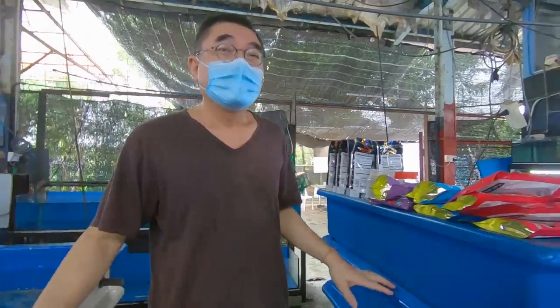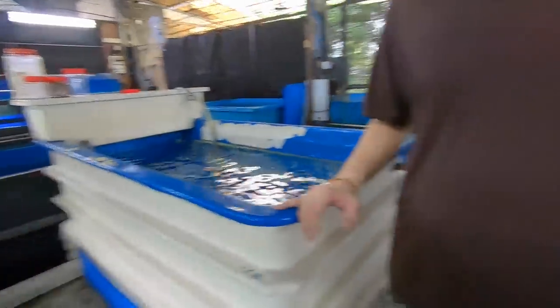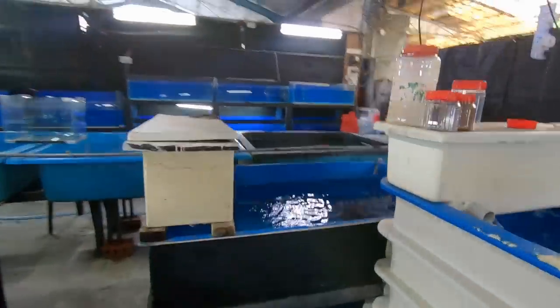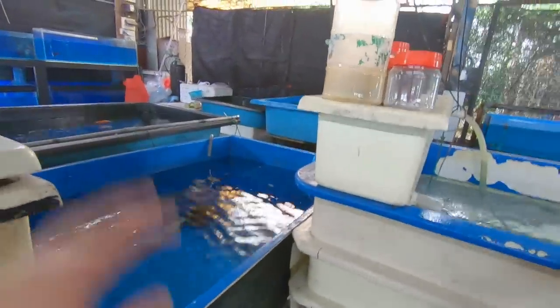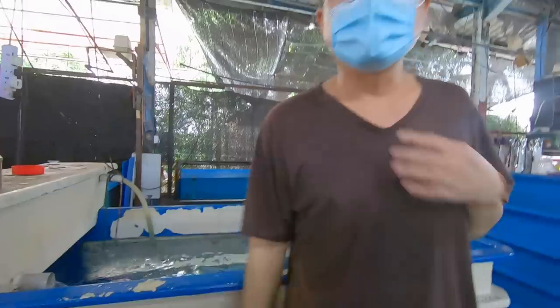Okay. And so why do you keep some in tanks and some in ponds? What we have here is a water reservoir, because we do a 50% water change. So I have 1 reservoir and 2 reservoir here. These are all dechlorinated tap water? Yes. This one will sit for 48 hours before we use it. So you just let the chlorine go off?